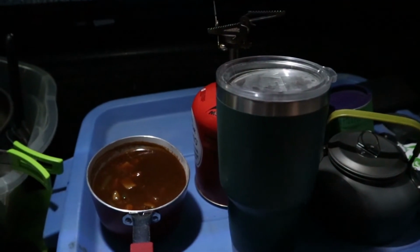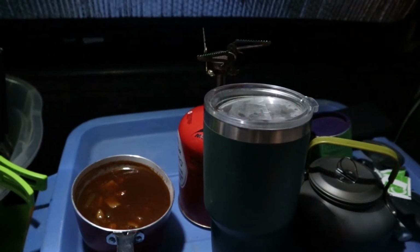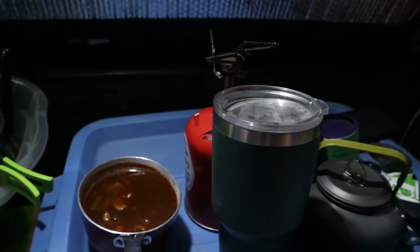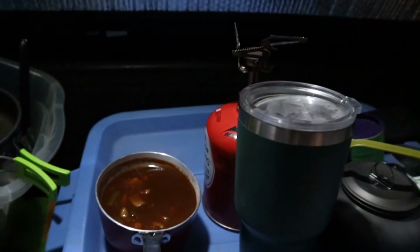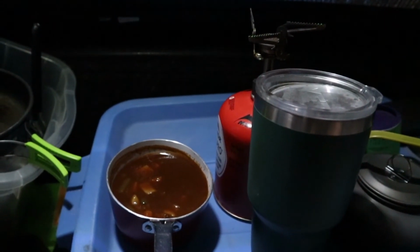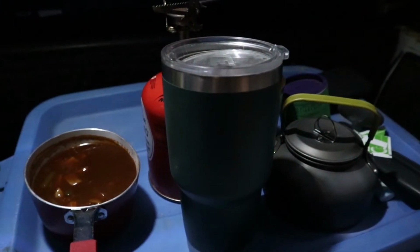So there you have it, folks. My first time ever doing this inside the rig. Nice option to have for winter camping or those cold, miserable nights. I didn't have to stay outside doing this on the tailgate, freezing my butt off. We've got hot soup, hot tea, and we did it all without even having to get out of the rig. Well, thanks for joining me for this, folks.